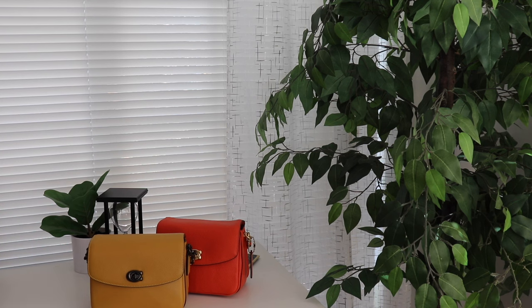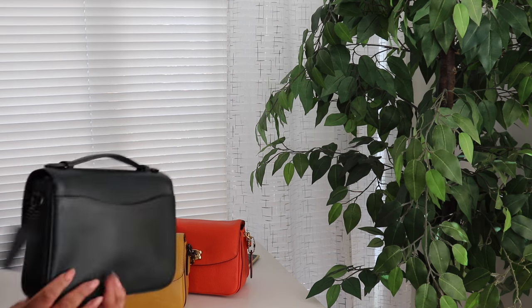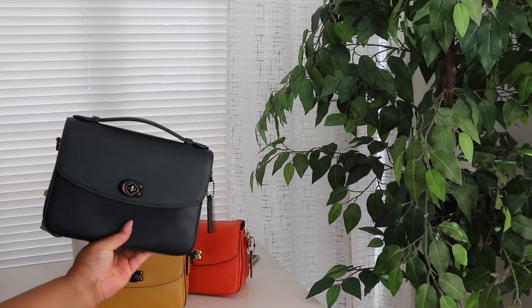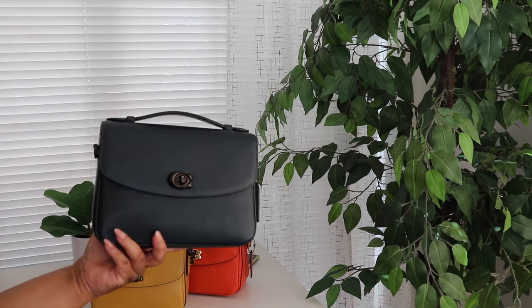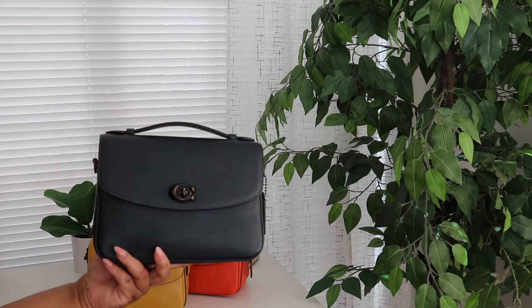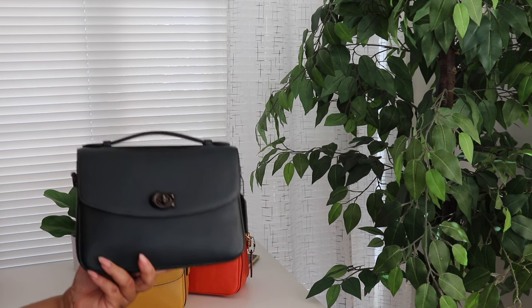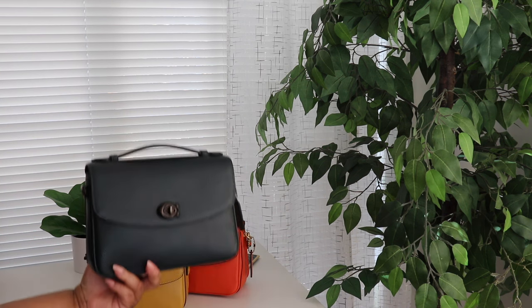And lastly, of course, is the original Coach Cassie. This is in green. I want to say Amazon green. I don't have no lights on today, but she is green. And I love, love, love these bags, all three of them.